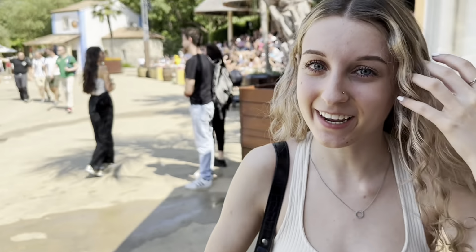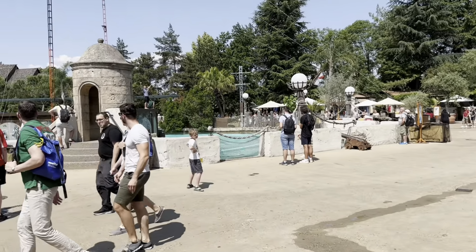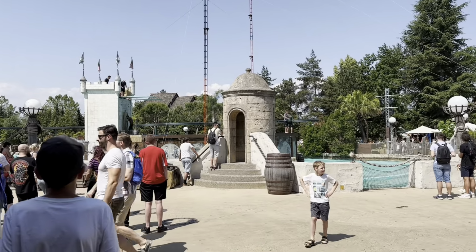I got soaked on my left side. And the camera got soaked as you saw. I tied my hair up so it wouldn't get too wet. Yeah, really nice weather out here today though. 27 degrees, and this show has been lovely.